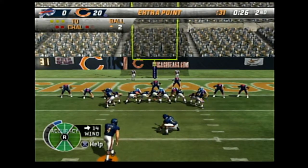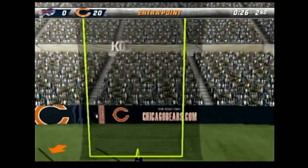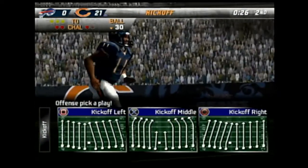Set. The point after is good. Another drive, John, that results in a touchdown.